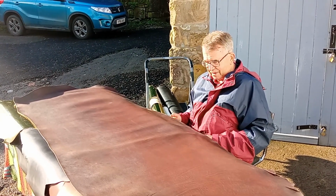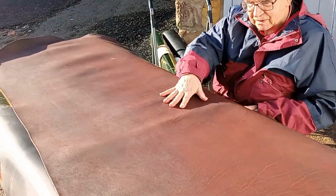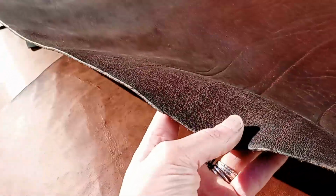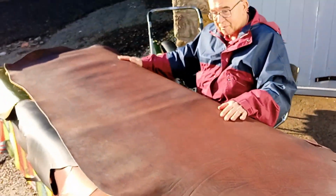leather for it. And if you can see the grain, it's such a magnificent natural grain with the natural growth marks in it, and every piece is a personality in its own right. So this is a wonderful leather, and the price of this is £75.